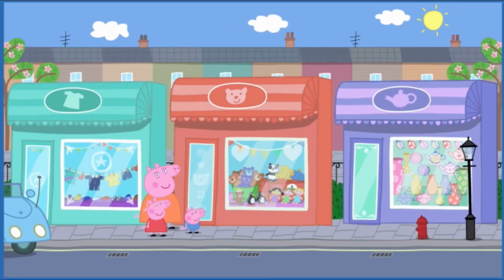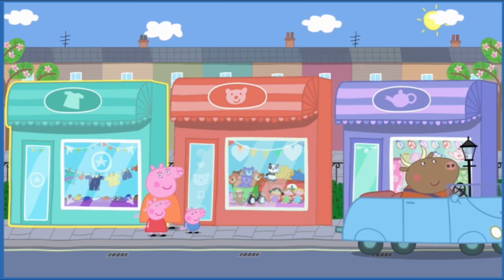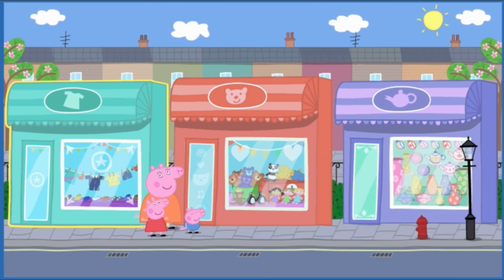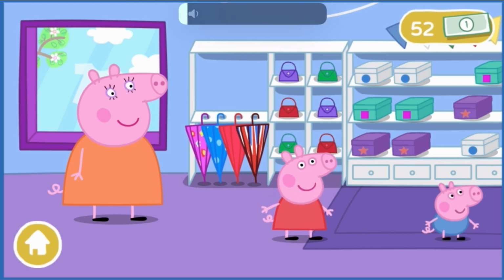Tap on a shop to visit. The clothing shop! Let's try on new clothes in the clothing shop.